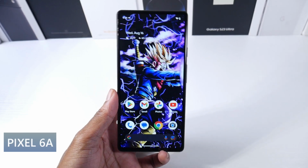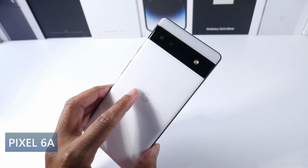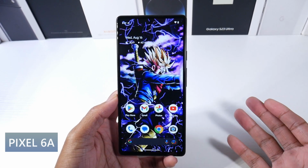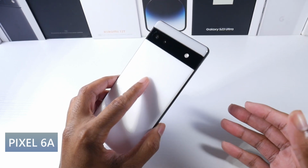Next is the Pixel 6a. You also can get the standard Pixel 6, but I thought that the battery life on the 6a was actually better. But you do have on this phone an aluminum frame. It's got a plastic back, so it still has a very nice premium feel to it. It's IP67 dust and water resistant.